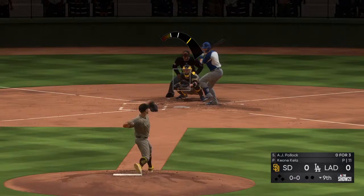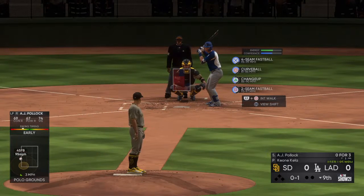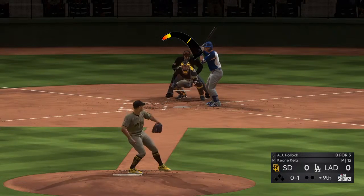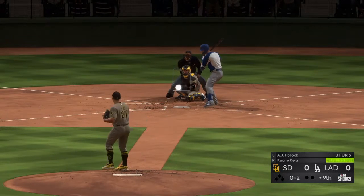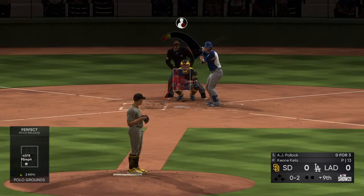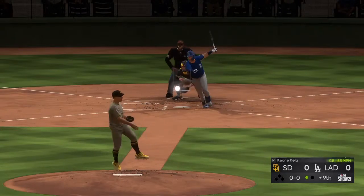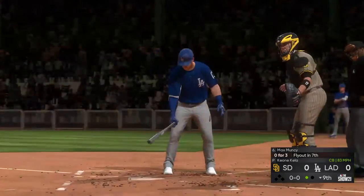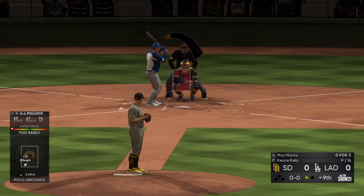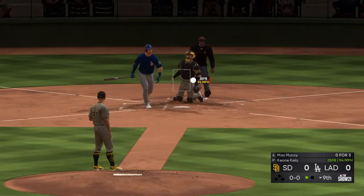From the stretch, here's the pitch. And he fouls this one off. 0-1, here's the pitch. Got him! And he goes down on strikes for the 3rd time. Next up is Max Muncy. Flew out last time up. Almost, Matty. Almost went deep his last AB.